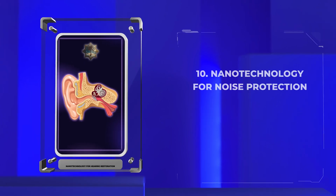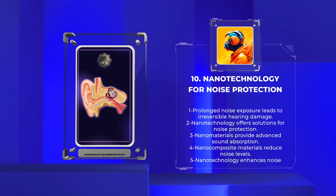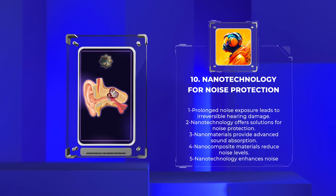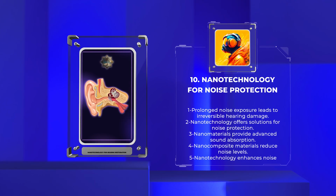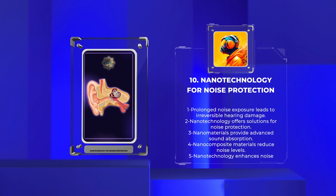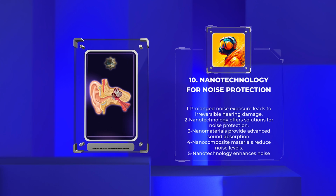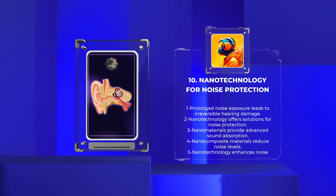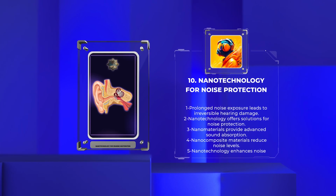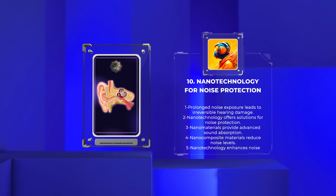Prolonged exposure to excessive noise can lead to irreversible hearing damage. Nanotechnology offers innovative solutions for noise protection, with the development of advanced nanomaterials for sound absorption. Nanocomposite materials, incorporating nanoparticles with specific acoustic properties, can effectively reduce noise levels by absorbing and dissipating sound energy. These materials can be integrated into protective earmuffs, earplugs, or even clothing, providing enhanced noise reduction for individuals working in high-noise environments.